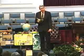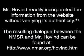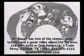Dinosaur and human bones have been found together. Here's the stones from Ica, Peru, where they found people riding dinosaurs. Dr. Ball has a couple of the stones, so does Don Patton.